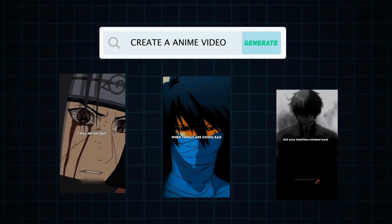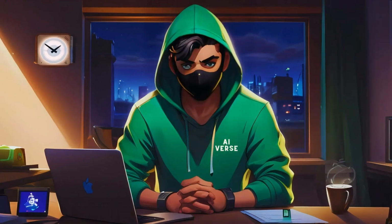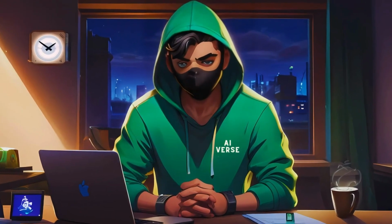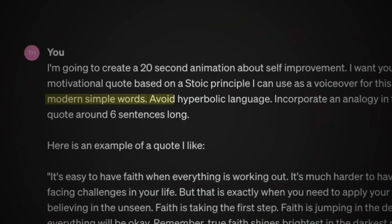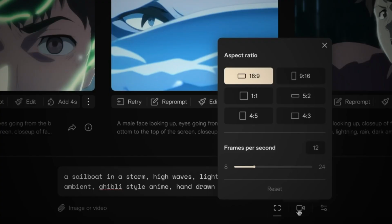Turns out we totally can. You can now create your own anime clips hassle-free. Guess what? You can now create anime clips with AI that are just as good, if not better, than the real deal. And the best part? It won't cost you a dime. In this video, I'm pumped to walk you through the process of making your very own AI-generated anime shorts.